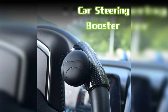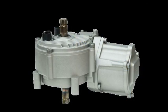5. Potential drawbacks. While power steering offers many benefits, there are also some potential drawbacks. For example, power steering systems can sometimes make it more difficult to feel the road, which can lead to oversteering or understeering. Additionally, power steering systems can add weight to the vehicle, which can reduce fuel efficiency.